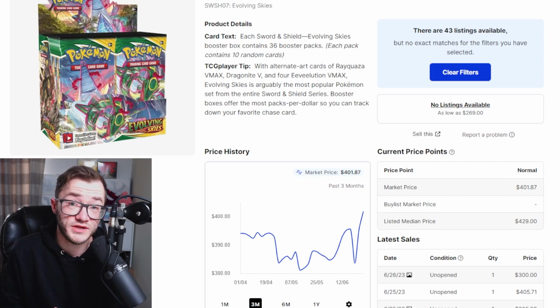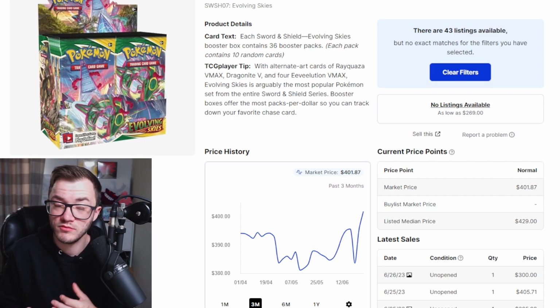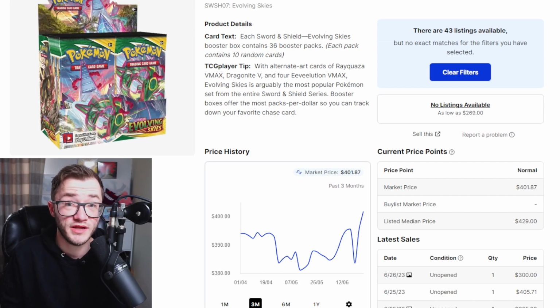So I know everyone wanted a reprint, but I really don't see it happening. I mean, I have mine in my collection. I'm not looking at getting any more, and hopefully I don't need to sell them for any reason, but I think they're gonna break 500 at some point. But we are on about 400, which is, like I say, close, which is basically on that Sun and Moon era level. So that's what's going to be coming over the next few months.